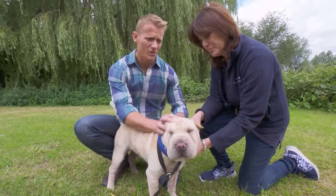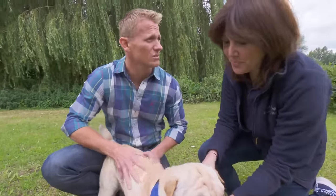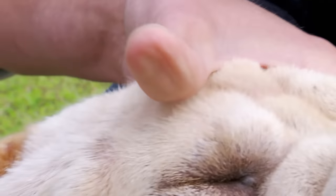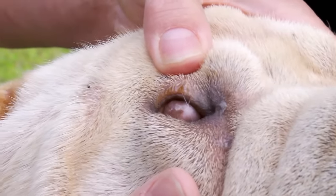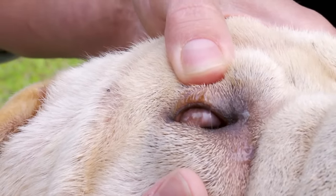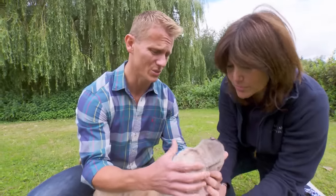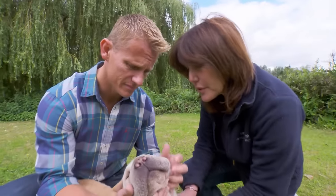But of course, one thing we know mostly about Shar Peis is all these extra folds of skin. And what she's got, which is very classic of the breed, is entropion, or in-rolling eyelids. And what they're doing is rubbing on the protective surface of the eye, the cornea, and leading to an ulcer. But certainly, the longer that's left, the more chance that she'll become blind. Oh, really? Okay. Oh, poor Honey. We can't have that. Scott needs to fix you.